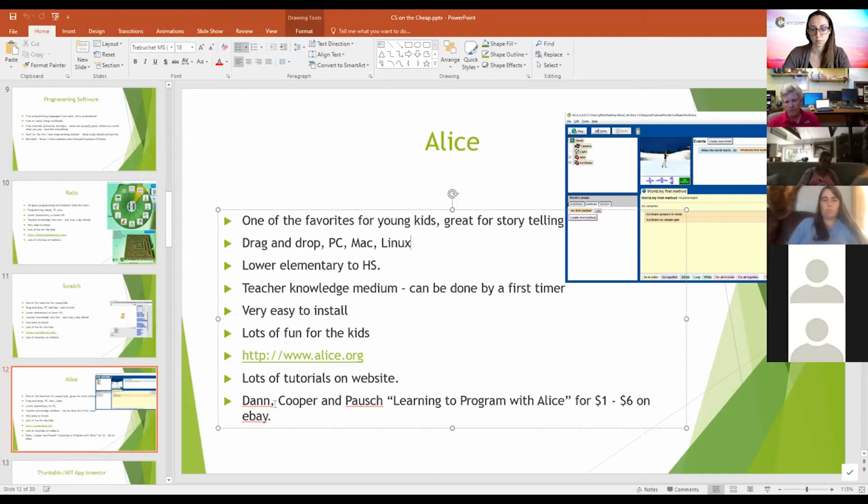Textbooks. These are the people that originally wrote it. I got this textbook for $1 on eBay. Now, you really don't need a textbook. Why did I buy a $1 textbook? Because I had about 5 kids and they wanted to take things home. I said, okay, here's a textbook for $1. Go for it.